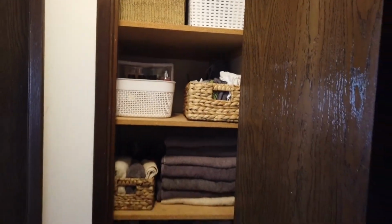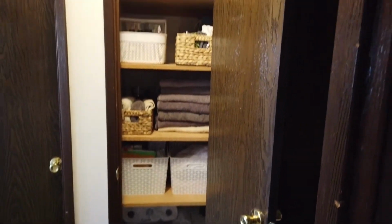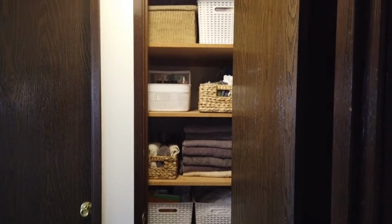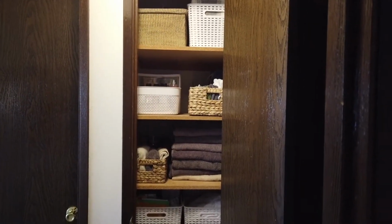So yeah, that is how the closet turned out. I think it looks really, really good. I'm so happy with it. If only the closet was a little bigger, a little wider, it would be like Pinterest perfect. It'll be so nice to be able to actually find stuff so easily. Open that cupboard and it just looks so aesthetically pleasing. I love it. Well guys, I love how it turned out.